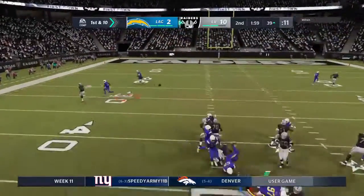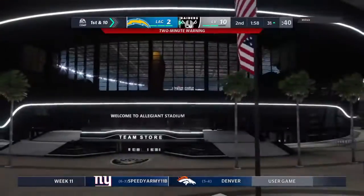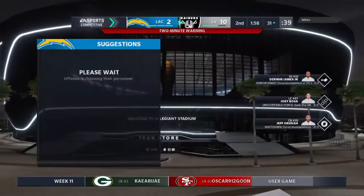They're going to look to throw. And they'll lay out and pull it in. What a diving catch there.